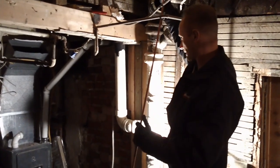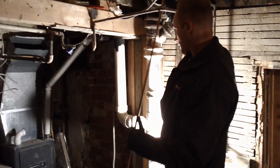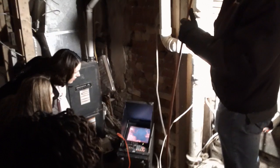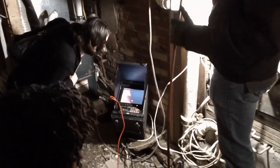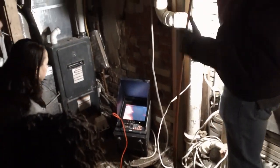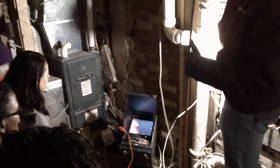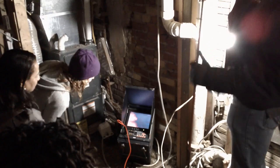See, this is a better view. It starts at the joint, and you can see it starts growing down the line. Looks like spaghetti. It's still minor, true. That's what Jeff wants to hear too. Waiting right now.